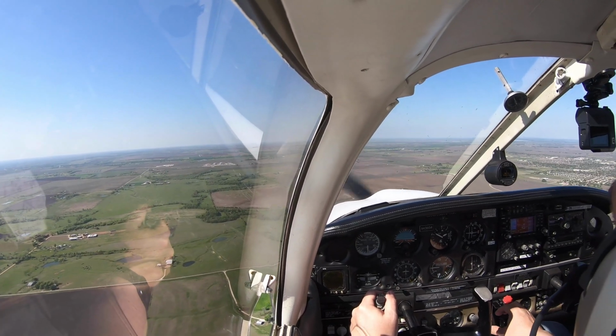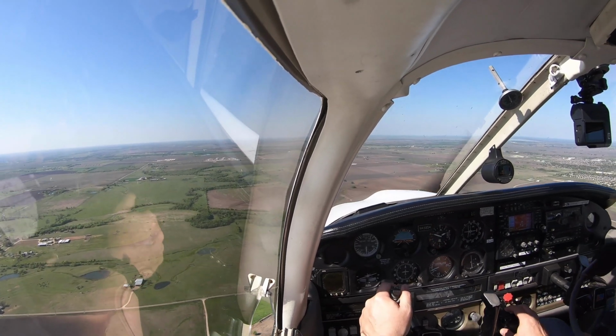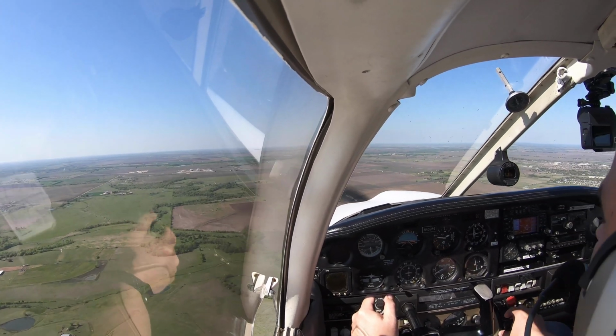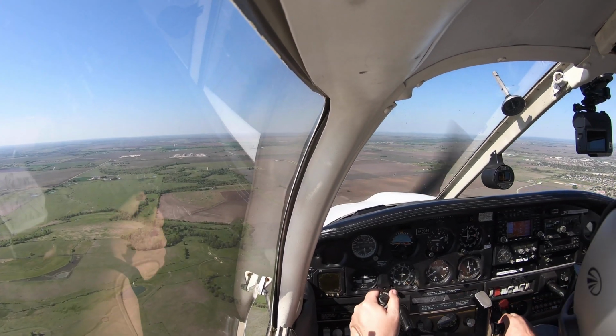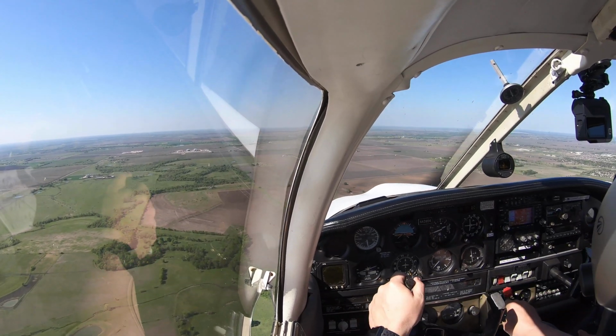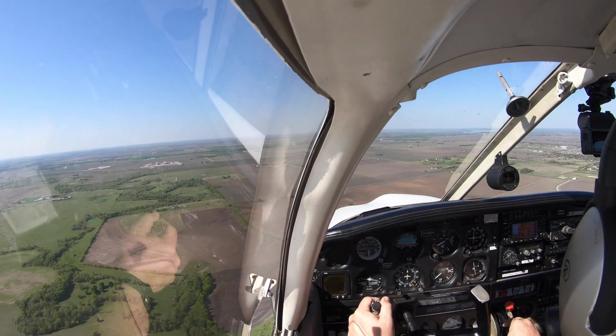Five-foot traffic, TBM 700 Whiskey Echo is departing the pattern to the north, five-foot. Hey, TBM, we're coming inbound. We're about 5 north in a 172. You might be above us, I imagine, but we'll see. I'm climbing, leaving 2,500, climbing 5,000. Okay, you're above us.